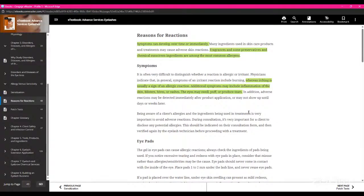So itching will probably be your initial sign. And after that, you may see redness of the skin, blisters, hives, rashes. That comes up really quick. The eyes can swell, puff. You get real teary-eyed. That tells you something is going on. Something that you're using is causing your eye area to respond. A lot of times it takes just a moment to get back together, or it may take days to weeks. So be very mindful of that.